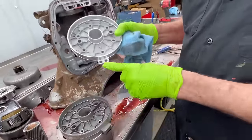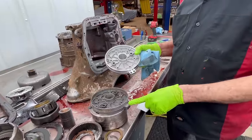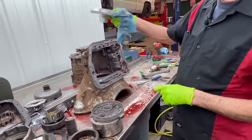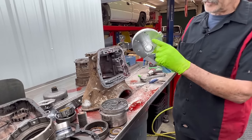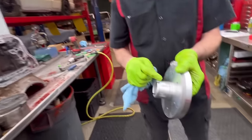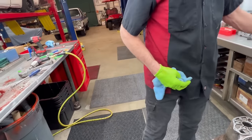But early style, don't plug the holes. Late version that has the solenoids, you plug the holes. Plus, you have an O-ring that goes on here that seals it to the case. Keeps the pressure built up in here, lubricates it a lot better. Because right through here is where you're going to see that wear from that drum.